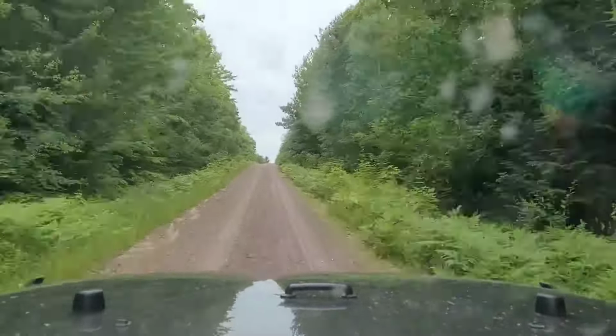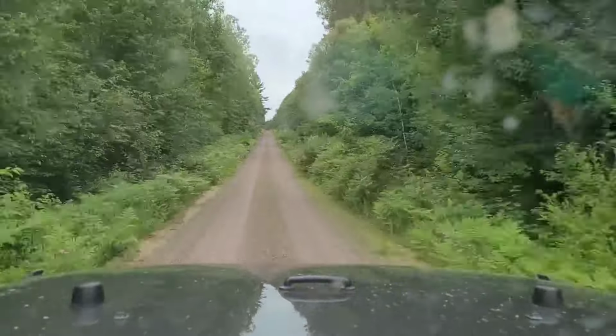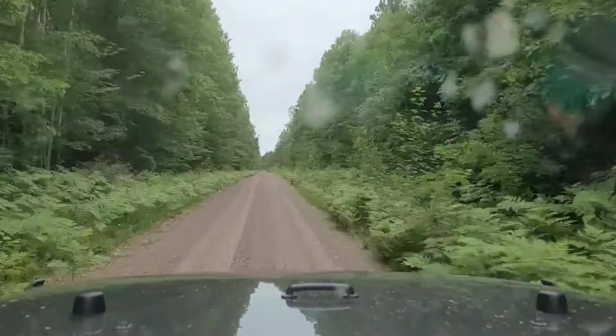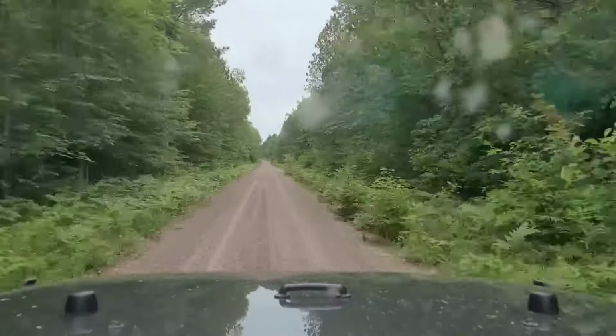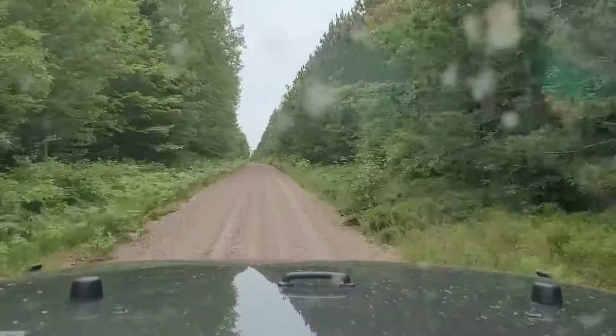From this point on, it was pretty smooth sailing for the rest of the day, just a lot of dirt, a lot of gravel, and a lot of really awesome scenery. And it is worth noting that from Crandon, Wisconsin, where the trail started, we went approximately 120 or 130 miles before we actually passed another gas station.